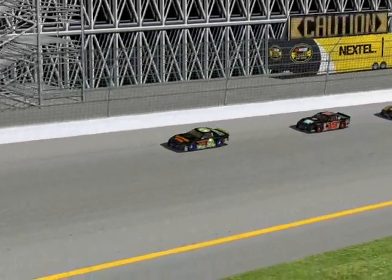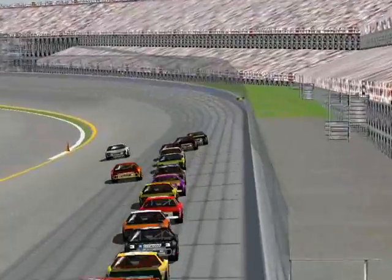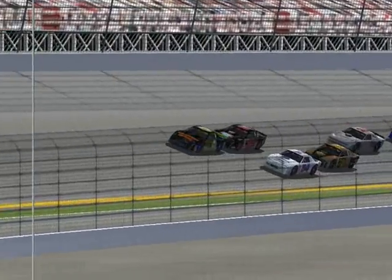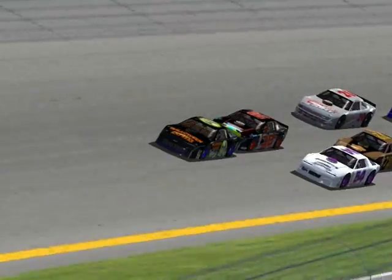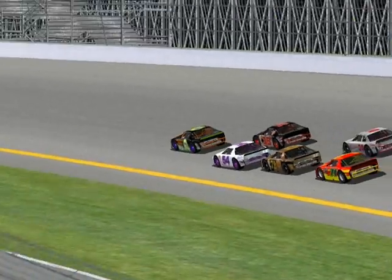Which means that Mark Nutt would inherit the lead. As I just said, Mark Nutt would lead the field back to the green flag. Gary Tang is currently the only car 1 lap down, as we can see many drivers making early moves to try to get position before we even entered turn 1, in fact. And Gary Tang, although he's a lap down, seems to have a very quick car.